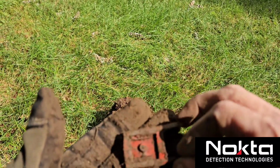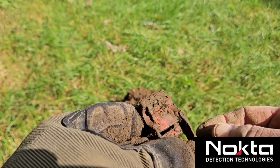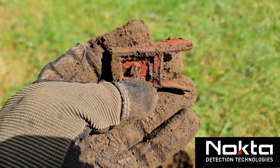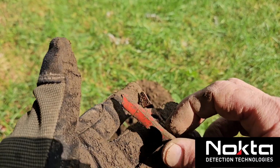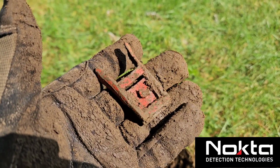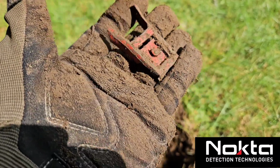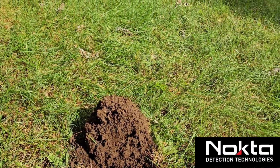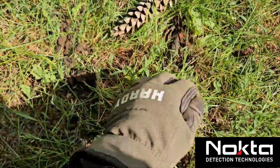Oh, got another piece of a toy car. It's definitely a pretty old one, but not as old of a relic as I would like to get here. Really would love to find a button, buckle, anything from the 1700s or even 1800s would be nice today, but I'm having a tough time doing that. Just dug a pull tab, that was a 28, 29 VDI, and that little Matchbox car was a 46.